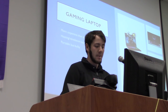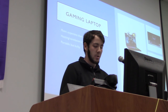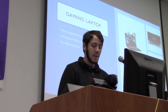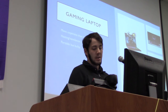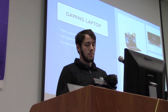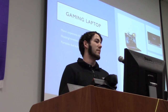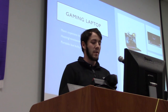In recent years, gaming laptops have improved and manufacturers have been able to put desktop-grade graphics cards in laptops and keep the systems cool. These laptops come with a hefty price tag, and most of them are heavy and bulky. But it's still pretty cool that you can game mobile and be able to play AAA titles with decent graphics settings.